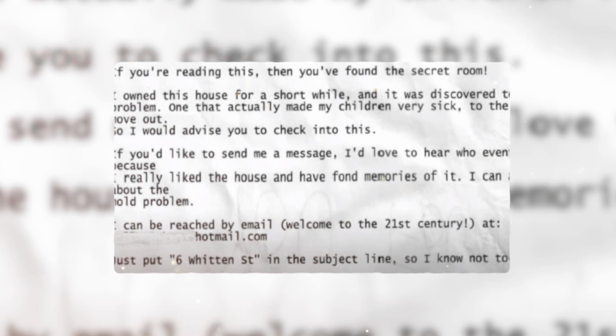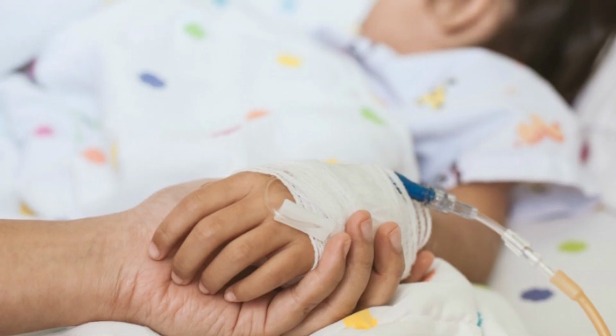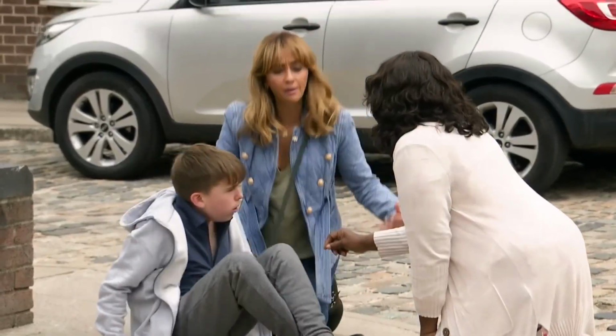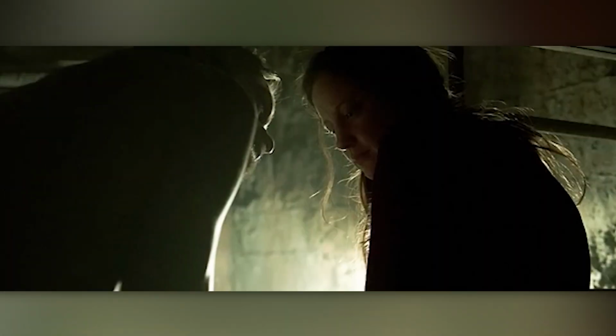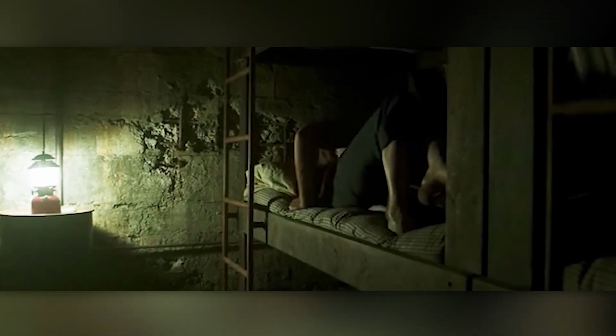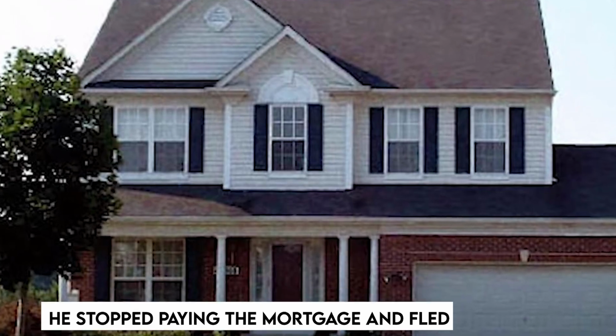The note revealed a haunting tale. The former owner's daughter fell seriously ill due to the mold, struggling to breathe. The owner, unable to afford a new mortgage or spare time for legal battles, made a drastic decision. He stopped paying the mortgage and fled, leaving behind a hazardous secret room.